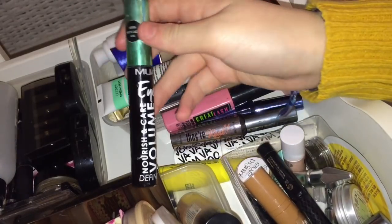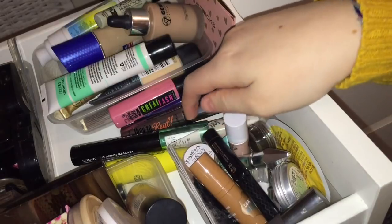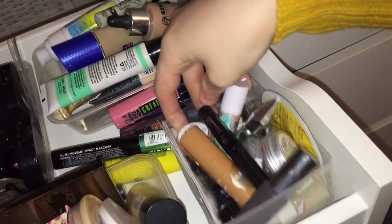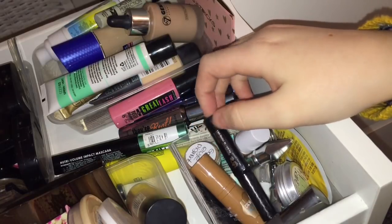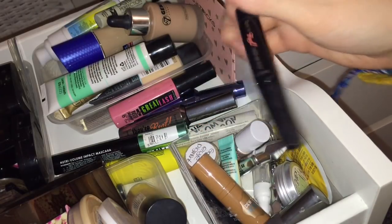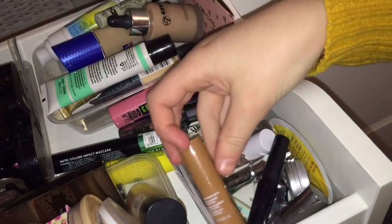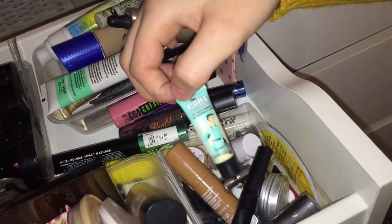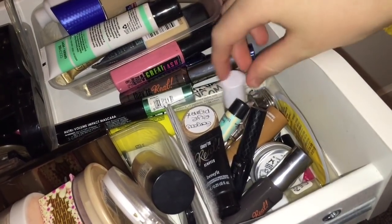And then I love this one. This is from MUA, and this has like avocado oil in. I'm moving into this little compartment bit here. This has all of my mini products, and they're mostly Benefit. So I have the Their Real push-up liner, Do the Hoola, a mini Professional. I also have just lots of different minis in here.